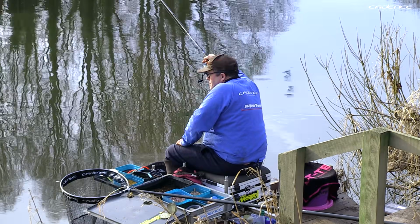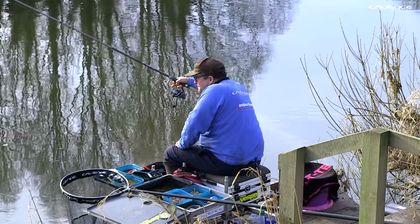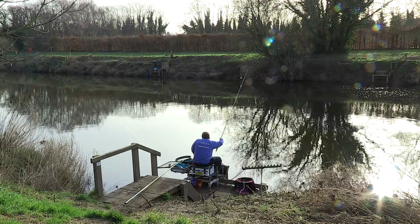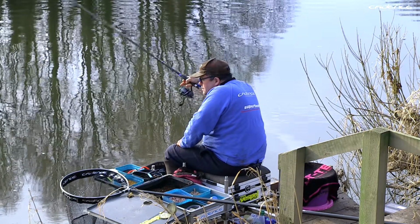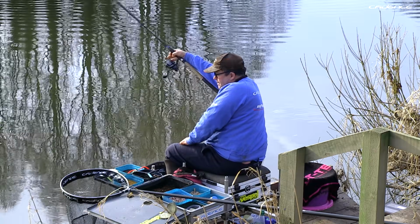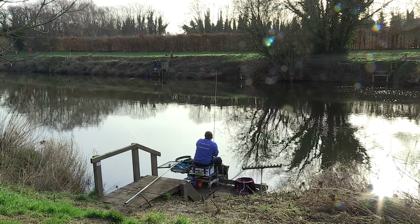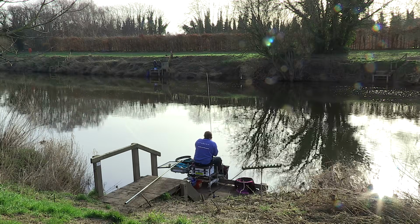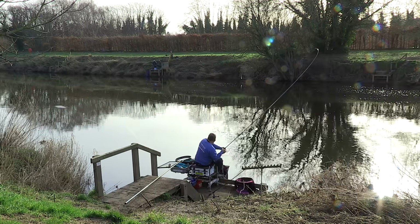Well, it's a Boston day. The sun's out, even the micro lights are out. I've started on maggots. Managed to catch a few dace and chublets. I haven't been pestered by small fish as yet, so I'll stick with maggots for the time being. I'm feeding some meat, but I'm catching a lot of fish right down the peg, like that.